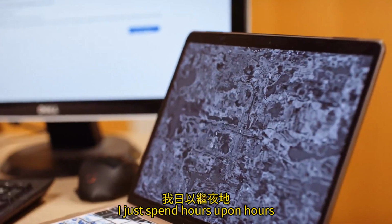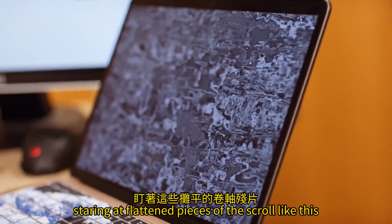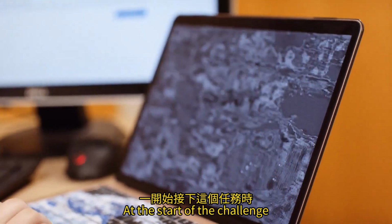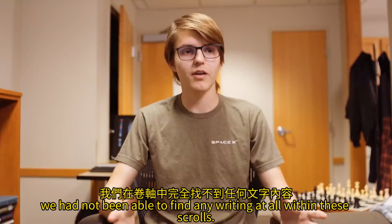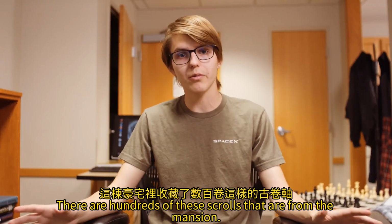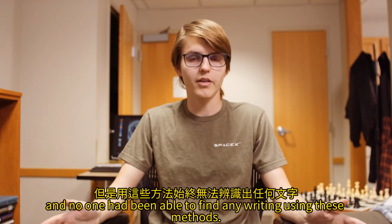I just spend hours upon hours staring at flattened pieces of the scroll like this, trying to find these patterns which are part of the writing. At the start of the challenge, we had not been able to find any writing at all within these scrolls. There are hundreds of these scrolls that are from the mansion. We've scanned a couple of them, and no one had been able to find any writing in them using these methods.